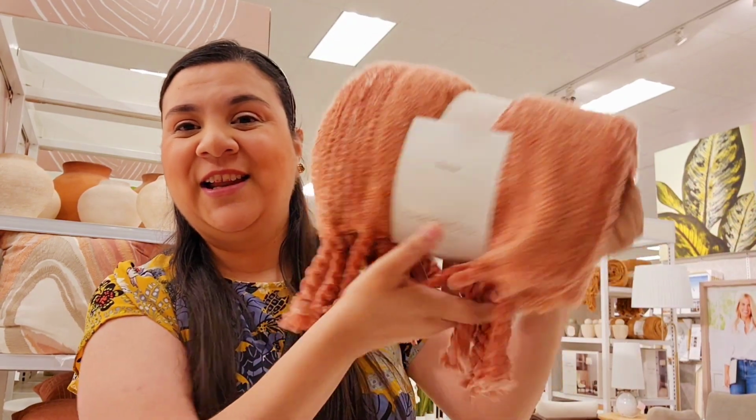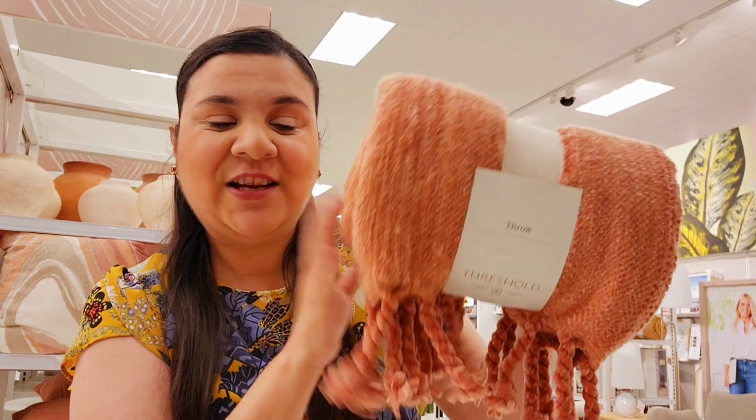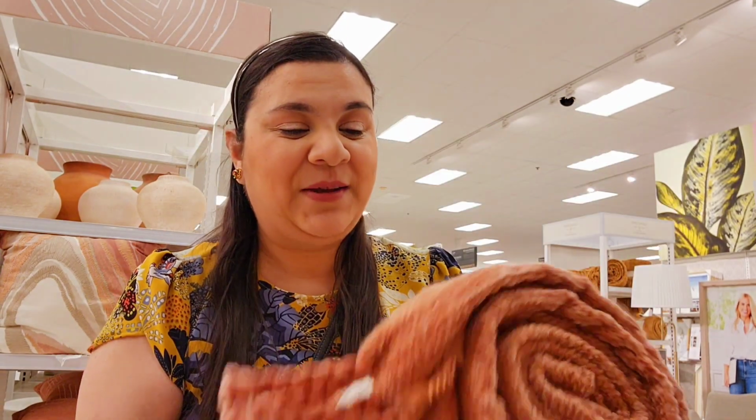And my friends, also look at this one. I love the little fringe here. Check your local Target, my friends, to see if we can find these awesome goodies that I'm showing you right now.